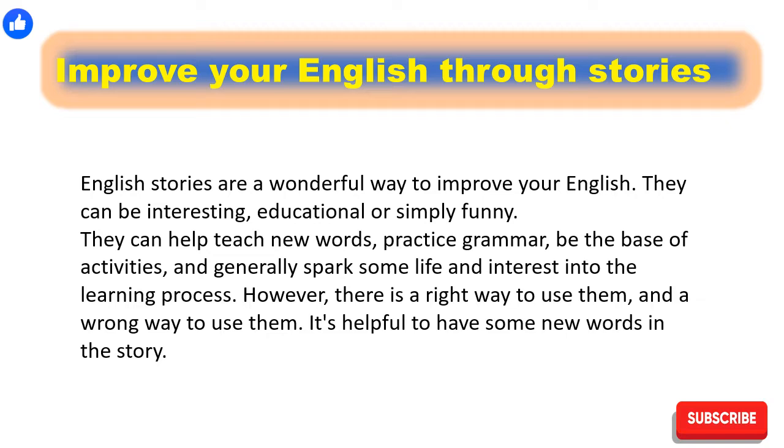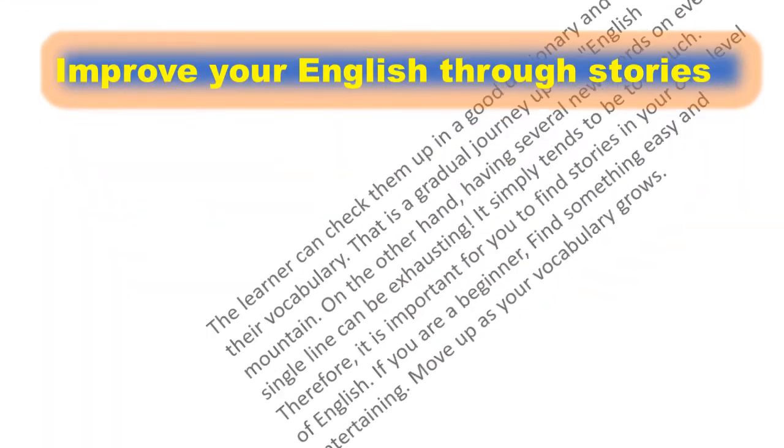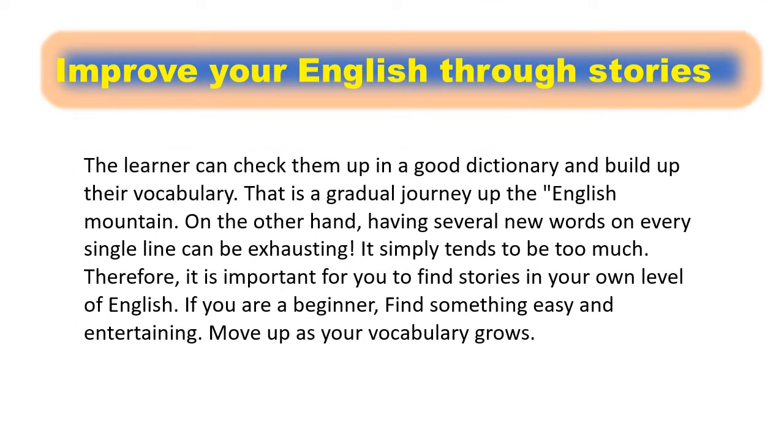It's helpful to have some new words in the story. The learner can check them up in a good dictionary and build up their vocabulary. That is a gradual journey up the English mountain. On the other hand, having several new words on every single line can be exhausting. It simply tends to be too much.